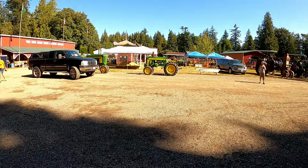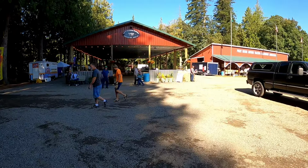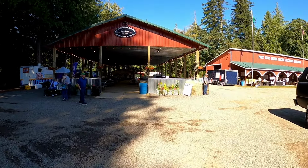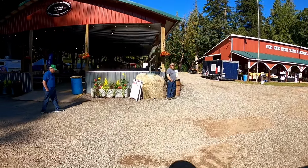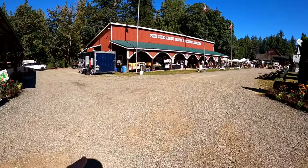Oh, where to next? It's a recent addition, the Lee and Charmaine Hederley Pavilion. That was put up in 2020. It's a nice food court area, meeting area, weddings, whatever. It can be rented.